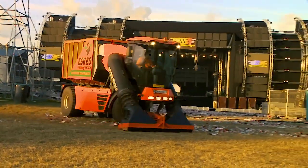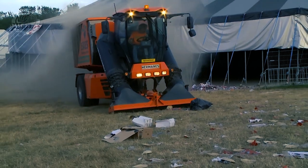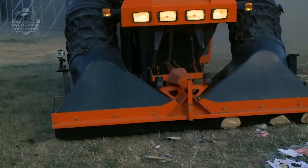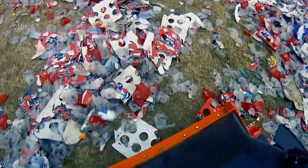The vacuum cleaner from Esquez Cleaning Service has a powerful suction, which is one of its most distinguishing qualities. This enables it to quickly absorb vast amounts of waste, dirt, and even water. Additionally, the vacuum cleaner is furnished with a selection of brushes and attachments that enable it to clean various surfaces.